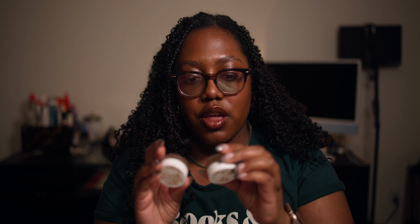Another declutter is these Colourpop eyeshadows. These are their cream eyeshadows. These came out forever ago. These are probably well expired. However, I just got all the Morphe ones, their cream shadows, and those are significantly better than these Colourpop ones. I've always had an issue with these Colourpop ones.